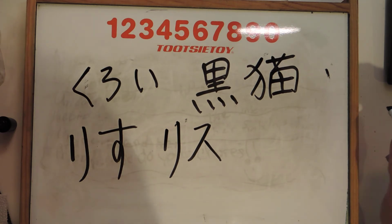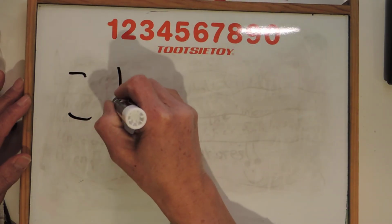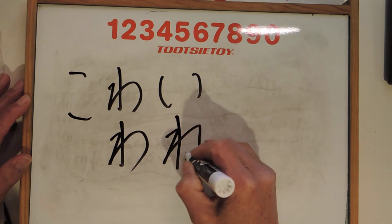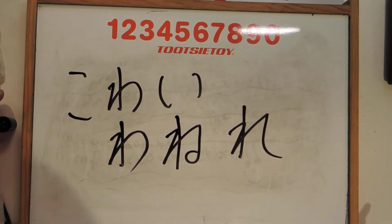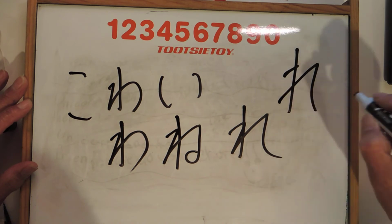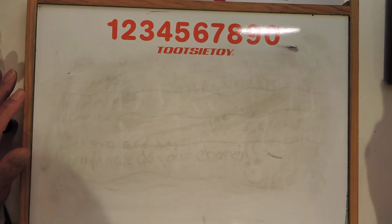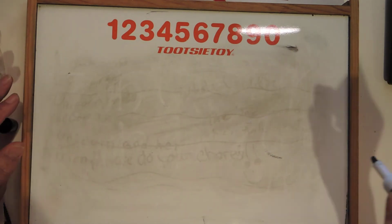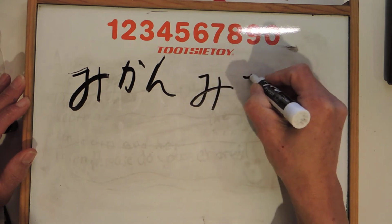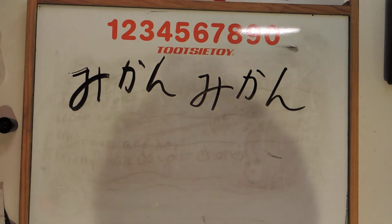44. Kawaii. Kawaii is scary. Now, this is wa. This is ne. This is de. Okay? Kawaii. 2 strokes. Not 3 strokes like that. 2 strokes. Kawaii. The last one, 45. Mikan. Mandarin orange. Mikan. Alright, 46.